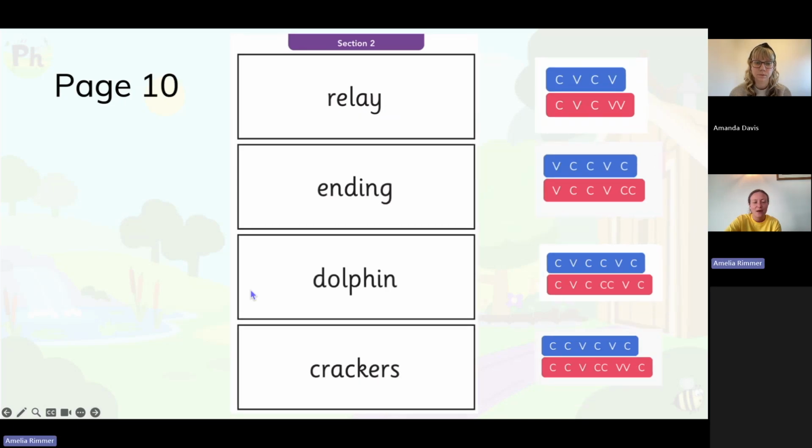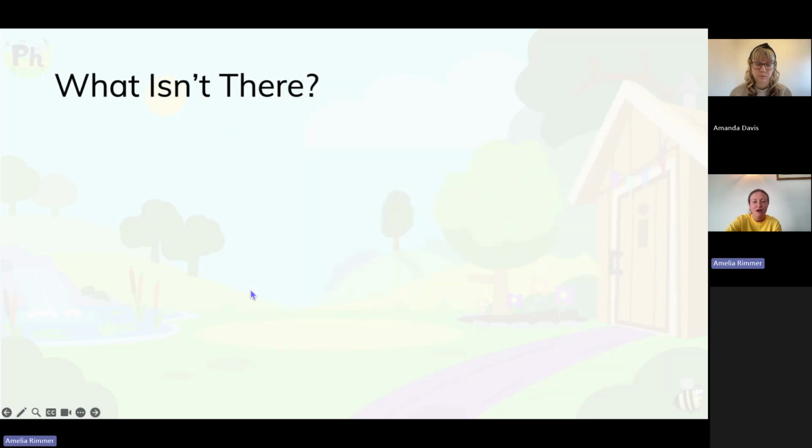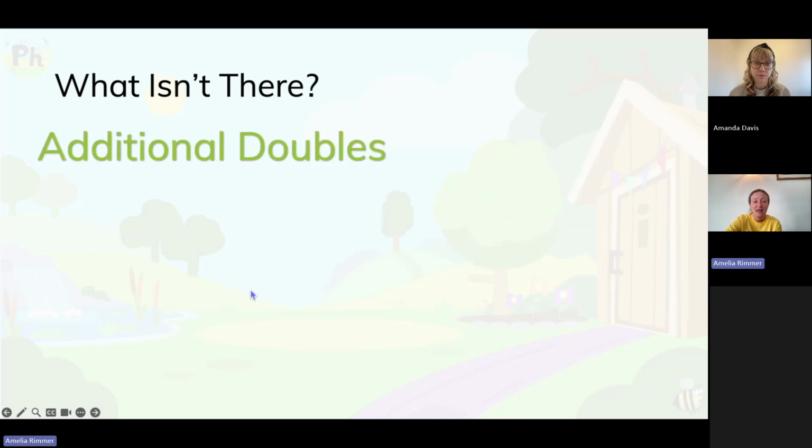And on this final page is where you've got the 5-letter, 2-syllable word, the 6-letter, 2-syllable word, the 7-letter, and the 8-letter, 2-syllable word. Now, there are some things that aren't in the phonics screening check. Like in Phonics Check, we teach what we call the additional doubles, so that's things like DD, PP, TT. They won't be in the phonics screening check.